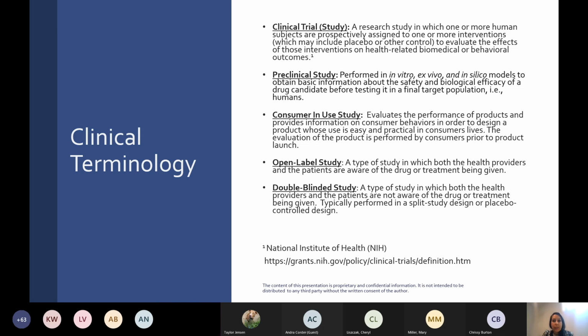Preclinical study, it's performed in in vitro, ex vivo, and in silico models to obtain basic information about the safety and biological efficacy of a drug candidate before testing in a final targeted population, such as humans. A consumer in-use study evaluates the performance of products and provides information on consumer behaviors in order to design a product whose use is easy and practical in consumers' lives. The evaluation of the product is performed by consumers prior to the product launch.